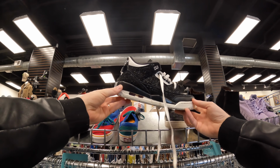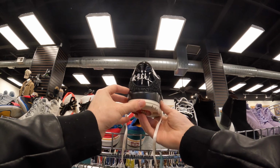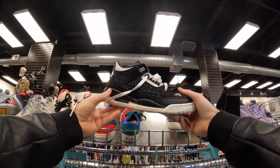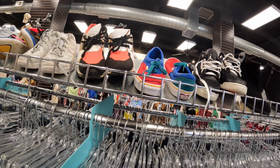Somehow still in stock was this pair of women's Air Jordan 3s with this really cool, almost bedazzled looking upper. I think the reason this shoe is still in stock is because it's priced at $125 and there isn't really any resale there, so unless you're the right size to wear this shoe and you really want this shoe, you're probably not going to grab it.